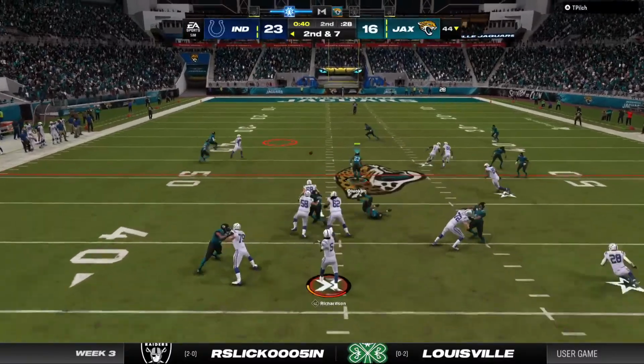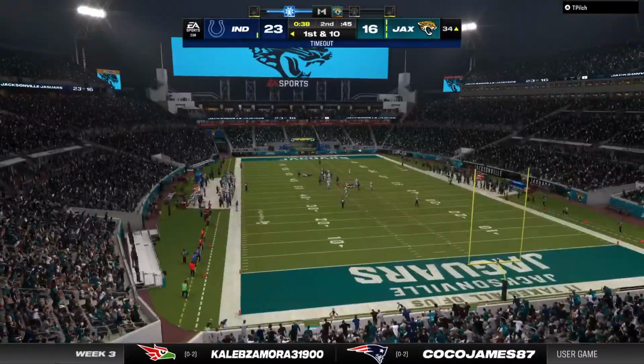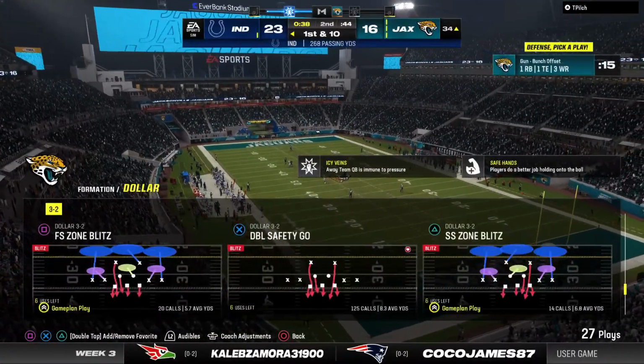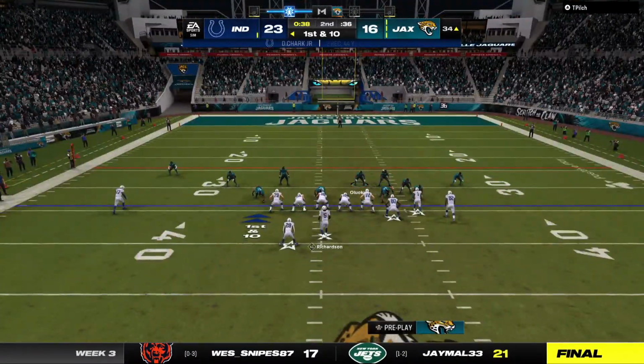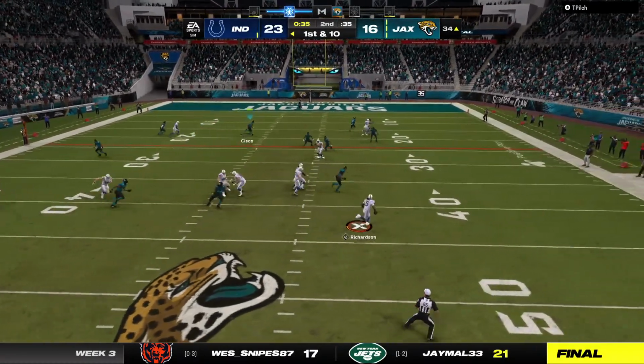2nd down, here's Richardson. And Shark calls it in. Now the Colts going to burn the second of their timeouts as they stop it here with just under 40 ticks to go in this first half. From the 34 now, here's 1st and 10. Now it's Richardson. Flushed out right.